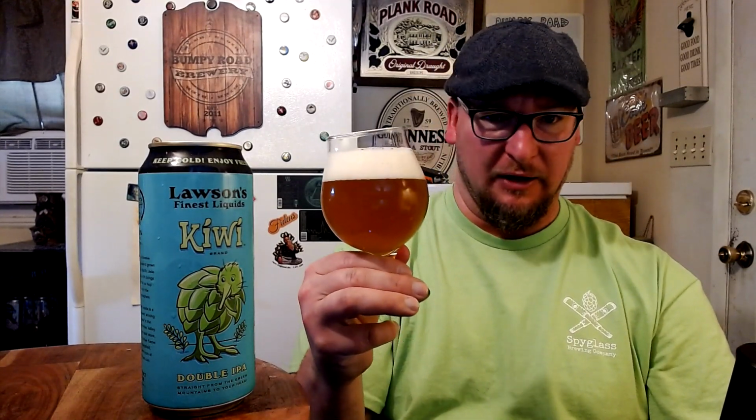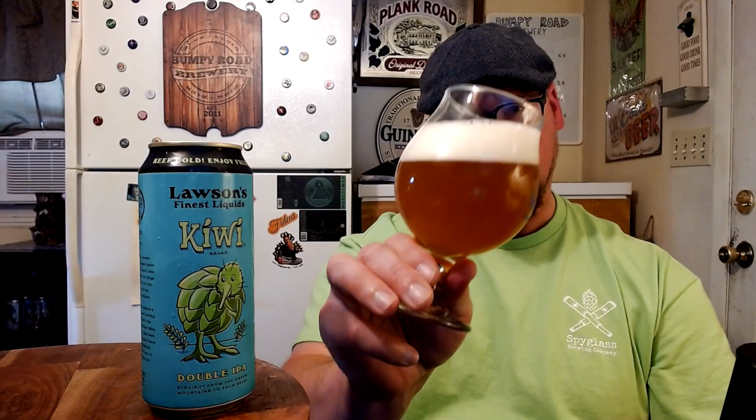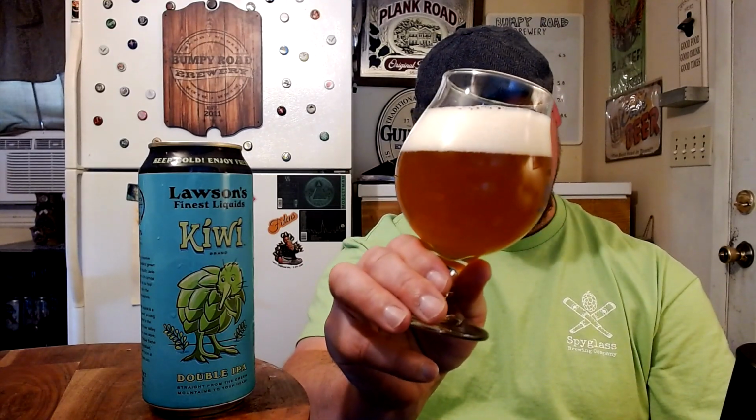The color on it is pretty dark. It's got a fairly tight off-white, kind of creamy colored white head. It looks a little kind of sudsy, I guess. The color of the beer itself is this deep copper, brownish coloration. It is hazy. I mean, it's not the best looking double IPA in my opinion, but that's just my opinion. Hopefully there's nothing wrong with it.